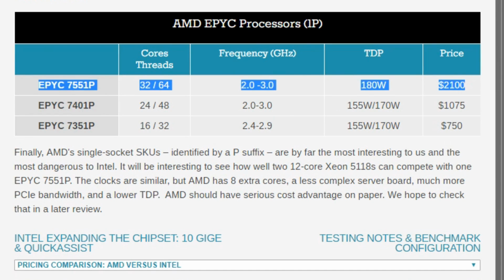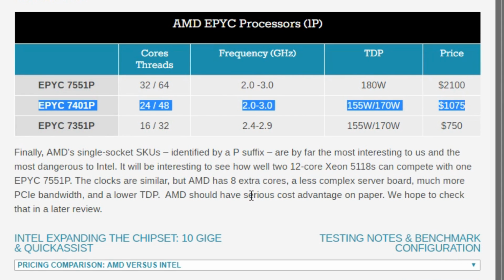There is simply no way that Intel can compete with this CPU, and even with the 7401P at 24 cores and only $1,000, it's not unreasonable to expect AMD to take over the entire 1P or workstation market with these CPUs. Intel just does not have the CPU capable of competing here.